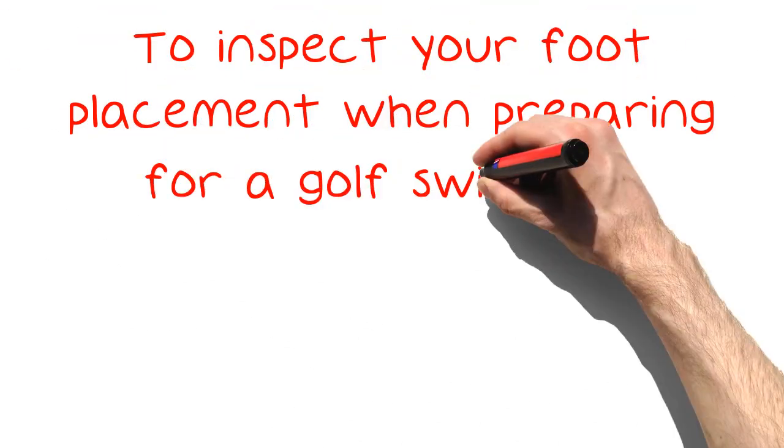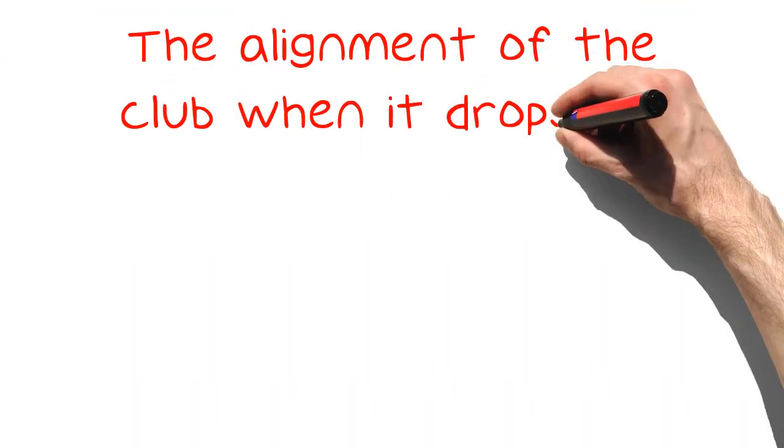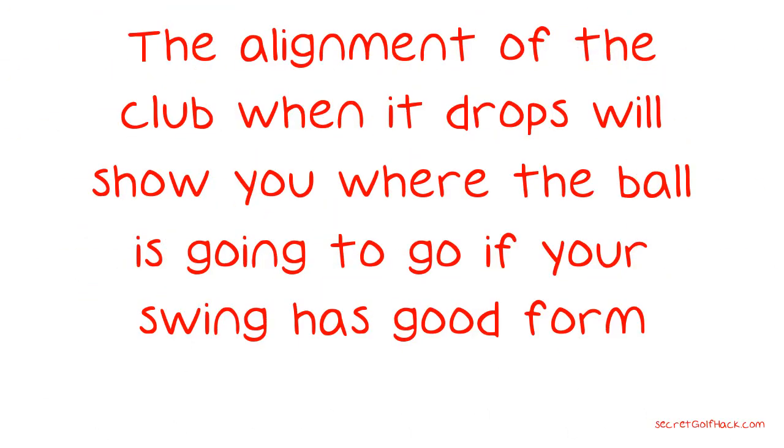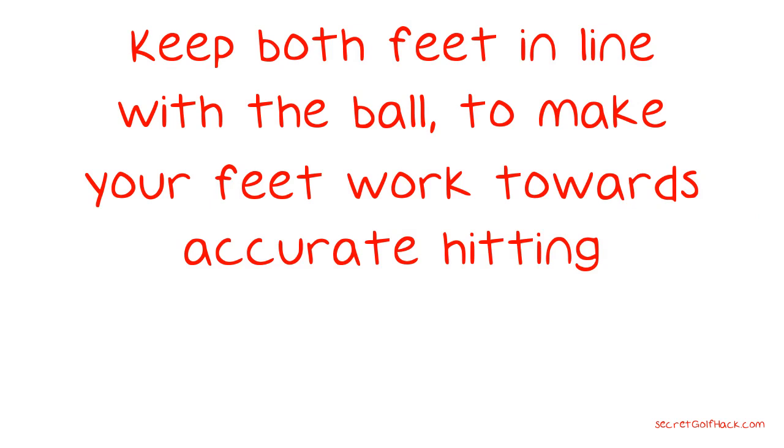To inspect your foot placement when preparing for a golf swing, let your club fall naturally to touch your toes. The alignment of the club when it drops will show you where the ball is going to go if your swing has good form. Keep both feet in line with the ball, to make your feet work towards accurate hitting.